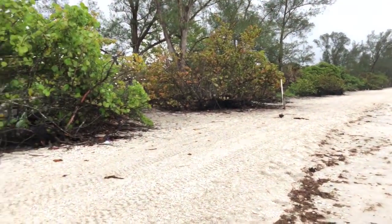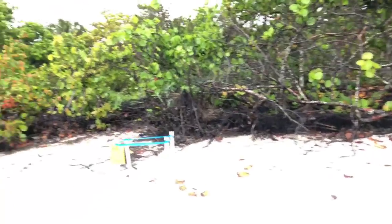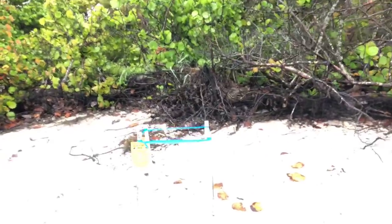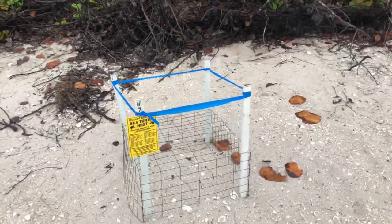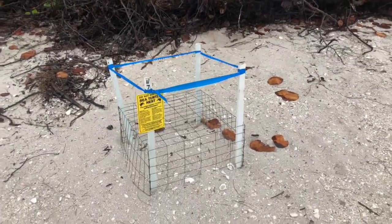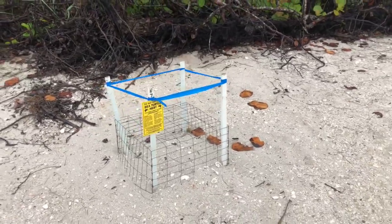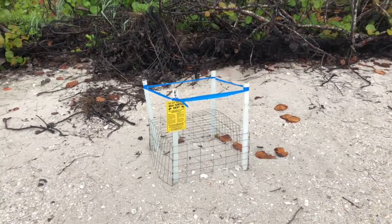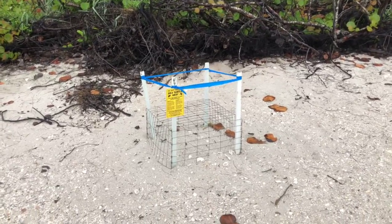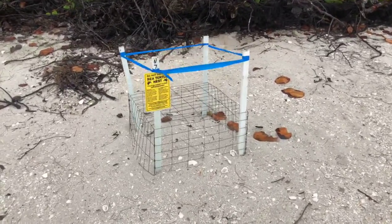One of our loggerhead sea turtle nests right up here. This is nest number 7. I don't know if we have a number 8. That's nest number 7 right there. I don't know if we had any crawls last night, or if the rangers have been out here. There's loggerhead sea turtle nest number 7.